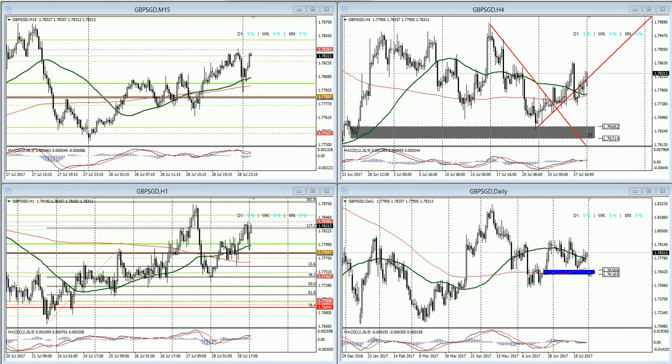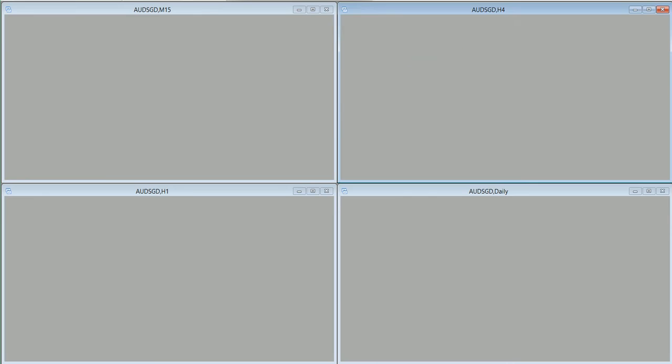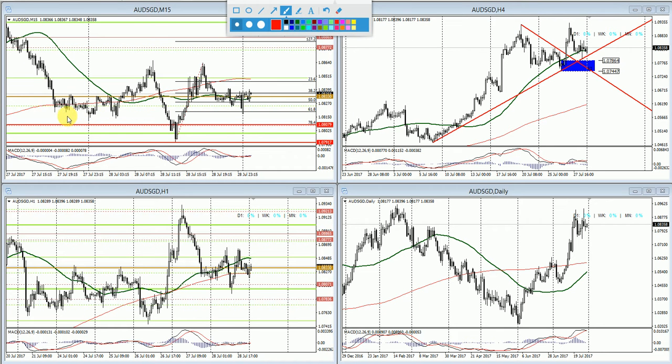So come along with today's forecast, Sunday, 30th of July. We located two pairs. The first one is Australian Singapore dollar. We found a dimension setup right here. Pricing tested the neckline right here, and we expect a pullback to 78.4, hopefully within 24 hours.